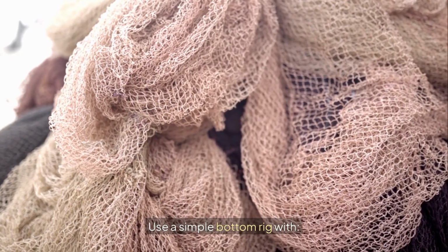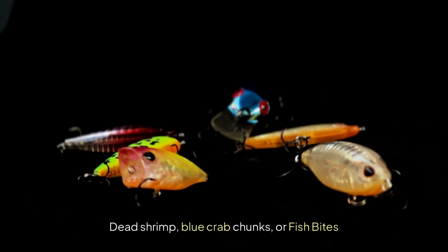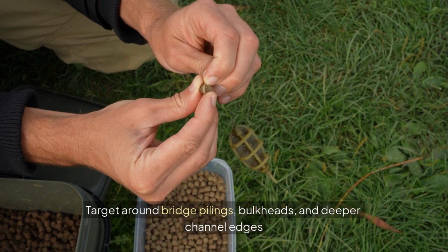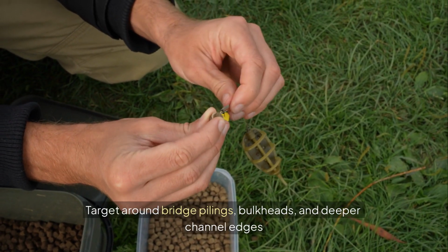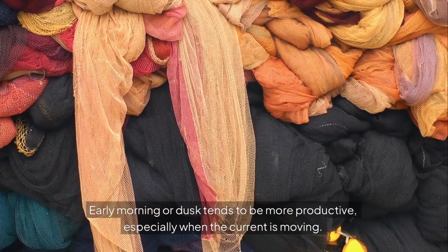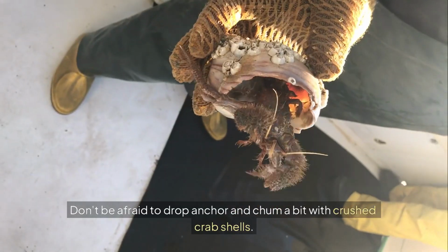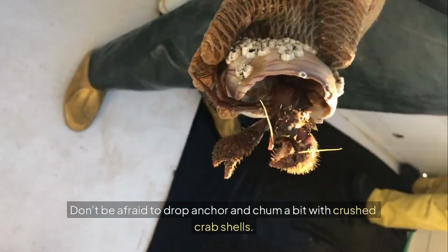Use a simple bottom rig with dead shrimp, blue crab chunks, or fish bites. Target around bridge pilings, bulkheads, and deeper channel edges. Early morning or dusk tends to be more productive, especially when the current is moving. Don't be afraid to drop anchor and chum a bit with crushed crab shells.